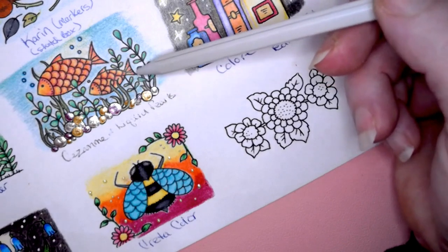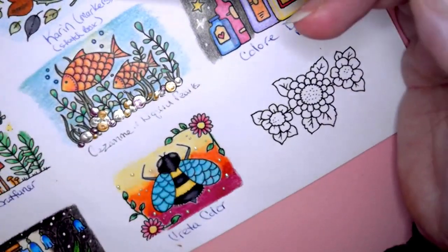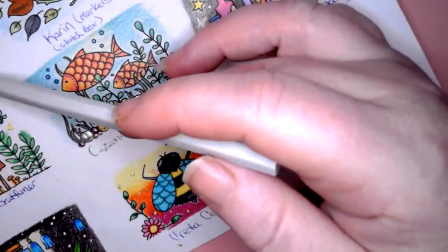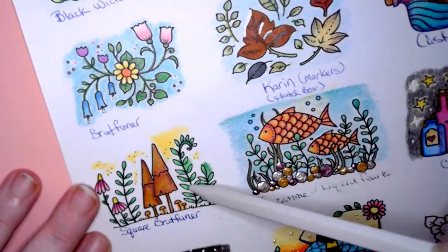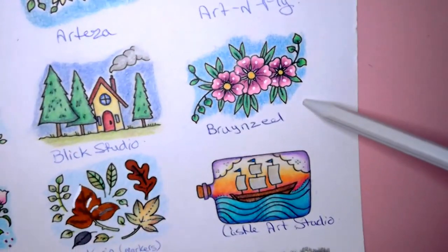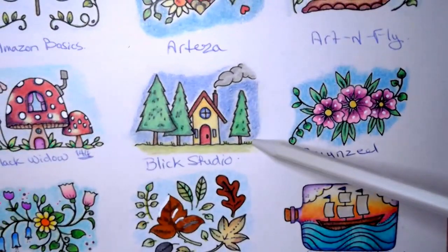Then we have the Saison, the Boot Funer, the Castle Arts, the round Boot Funer. So these are the square and these are the round. I'm not showing you very well. These are the round, these are the square. And then we have the Bronzio, which are beautiful, beautiful pencils. I love the Bronzios. The Blick Studios, also another fantastic pencil.